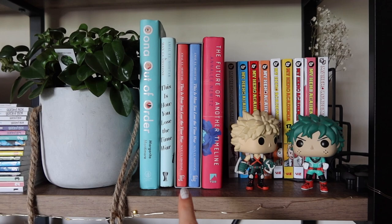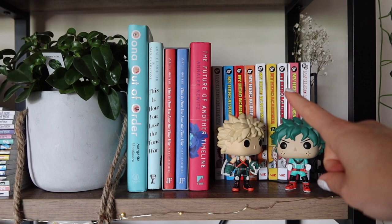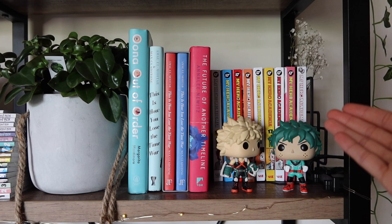And then we have my Hero Academia collection with my Bakugo and my Izuku. I have read all of these. I used to have a larger collection of My Hero Academia, but it was shared with my roommate Kylie. And since we have moved to different states, the collection had to split up. So I took the latter half of our collection, which is volumes 11 through 20.